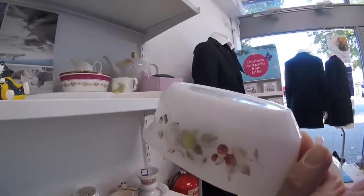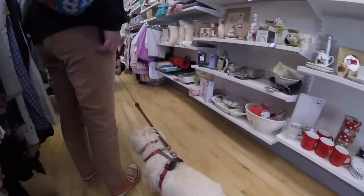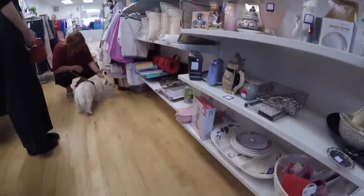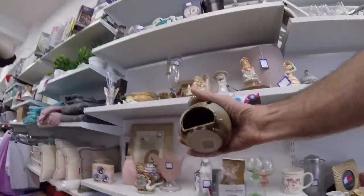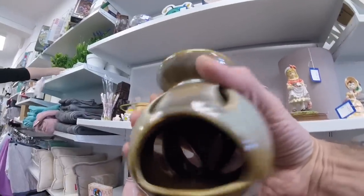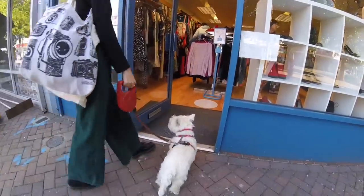Phoenix opalware. That looks like a face. Yes, yes. Oh, it does. It's the vibe. I really like the fans, though. You're allowed in?